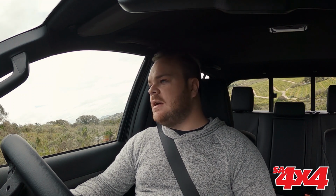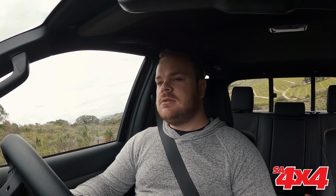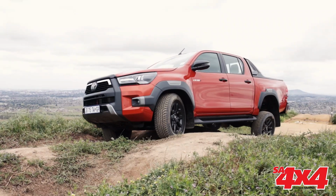So that was quite impressive. Diff lock on, low range, absolutely zero wheel spin. Traction control didn't even kick in at all. Just shows you what you can do if you modulate the throttle correctly. This is not running very aggressive tires. It's all terrains, but with a slight highway balance.